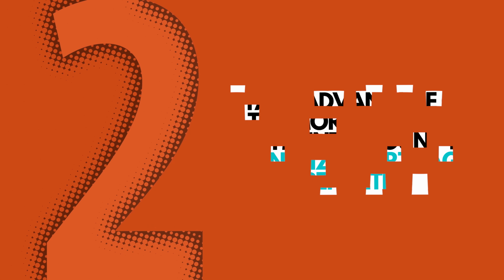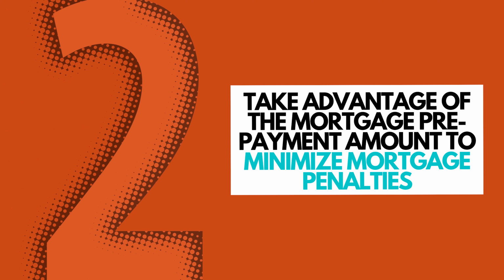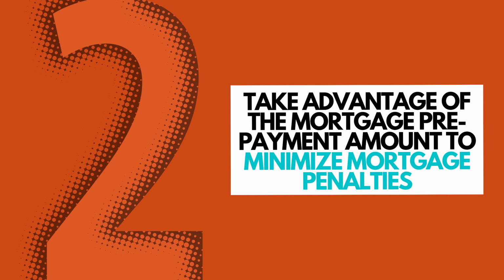Number 2, take advantage of the mortgage prepayment amount to minimize mortgage penalties. Since mortgage penalties are calculated based on their outstanding amounts, making prepayments on your mortgage can minimize the penalty you would otherwise get if you break the mortgage. While this is not always possible and wouldn't completely eliminate your mortgage penalty, it's a good idea to take advantage of prepayment amounts when you're in that situation and you have the financial flexibility to pull it off.